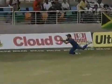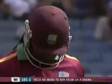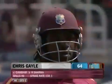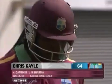That's just not an easy catch because he had to dive and wrap his arms around it. Robin Singh, their fielding coach, will be very pleased with that effort. And I suspect Chris Gayle will be pleased with his too. 64 to him, 101 for 1.